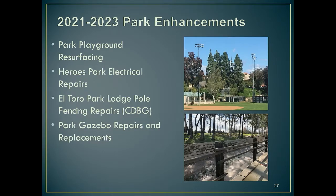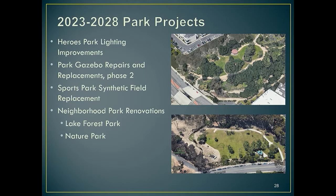And then in the out years, we're looking at another phase of park lighting, potential park lighting at Heroes Park, maybe looking into LED retrofits and some other things there. An ongoing park gazebo repair project that's more on a regular basis. We can be repairing those. And we have to look at our sports park at the sports complex, replacing the synthetic fields.